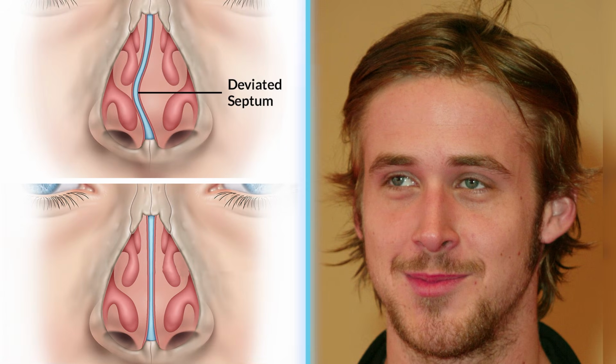A septoplasty is when the central partition of the nose is modified to essentially create a straighter path for air to flow. So when people can't breathe well from the left side of their nose or the right side of their nose, a septoplasty can sometimes help in the right candidate.